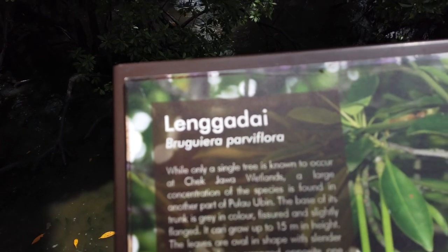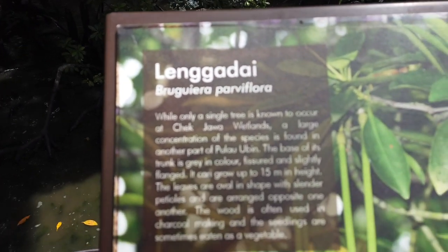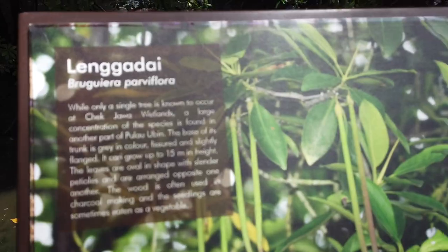Lengadai. Okay, whatever you can make out of it.